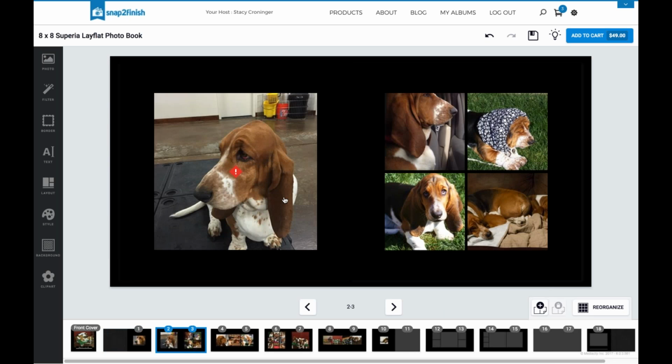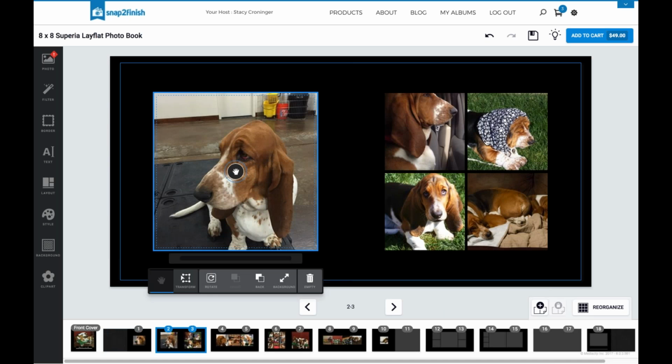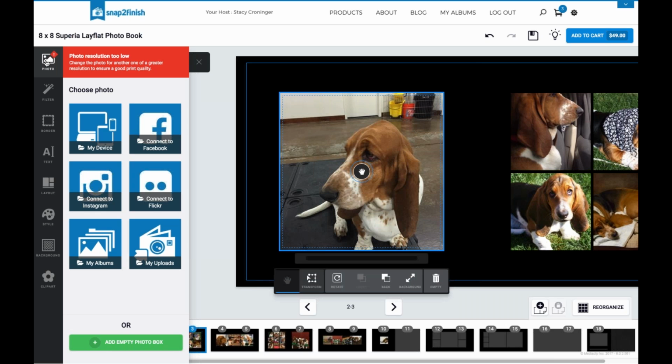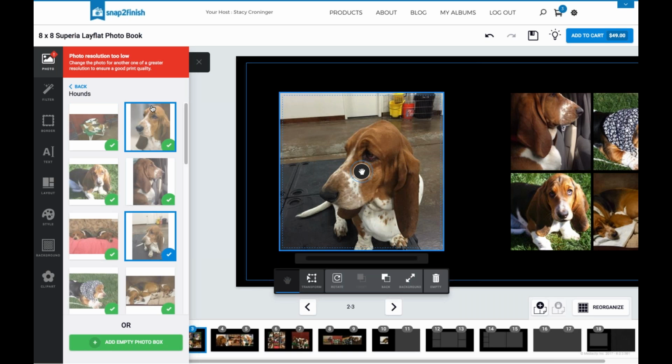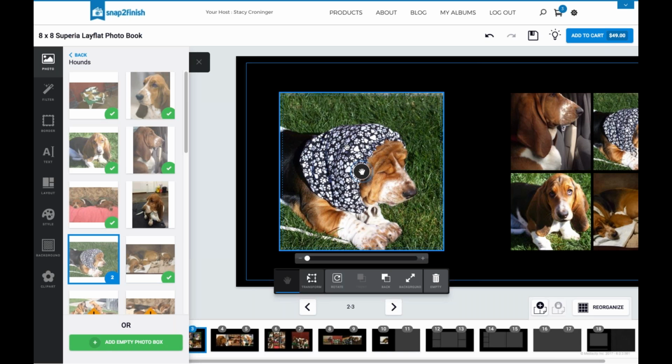it's loading those images, and I actually decided that I would rather have this little one of Gracie over here. So to change that, I'm going to come over here to my photos. I'm going to go to my albums, and I'm going to open up Hounds. When I do that, it shows me all the images I've already put in, and the one that I've selected is here with this green check mark. So if I want to add this one with little Gracie and her little snoot on, I can click on that and it swaps it out. Now you'll notice that this image is not being used anywhere.